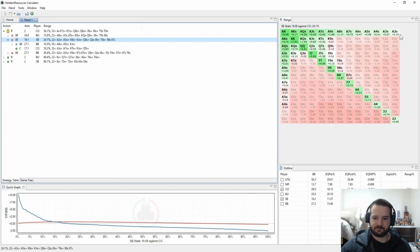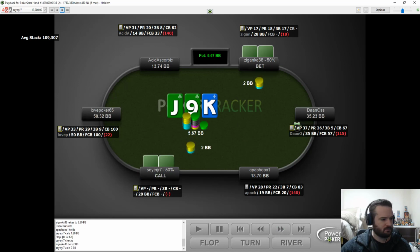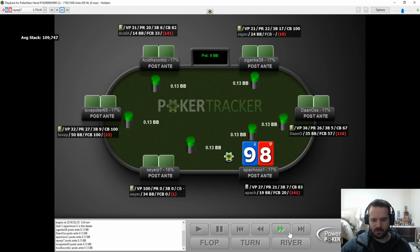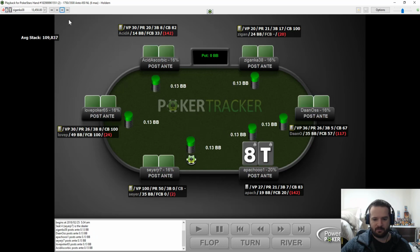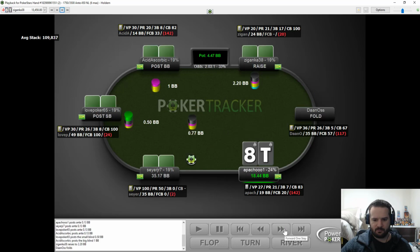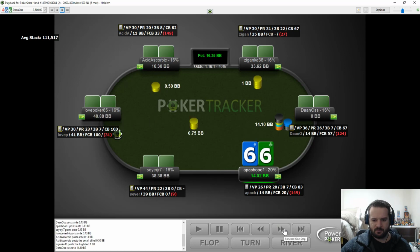Okay. So anyways, now we see there. Next hand. It's always good to check those every once in a while just to make sure you're getting your thought processes in line and refreshing what you should be shoving. Here, just folding 8-10. Sixes here. I'm actually not sure.